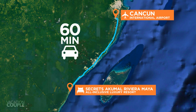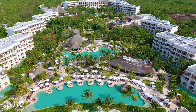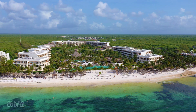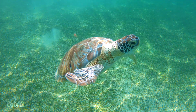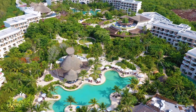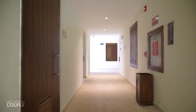Today we're touring a room at Secrets Akumal Riviera Maya. Located 60 minutes south of the Cancun International Airport, this all-inclusive, adults-only resort has 434 suites in the heart of the Riviera Maya. It's set on a beautiful beach, known for its population of wild sea turtles, and has lush tropical vegetation throughout the property. Let's take a look at where we stayed.